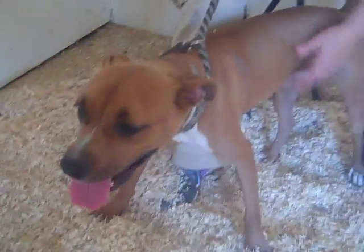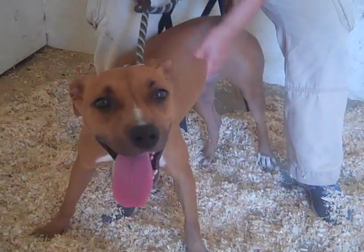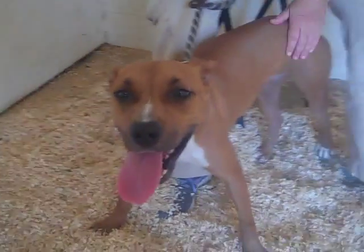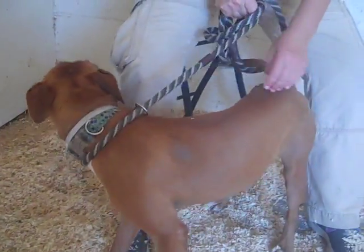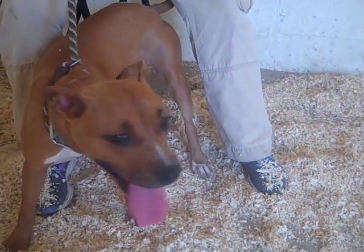She's adorable. She's tiny. She's only 32 pounds, and she's 2 years old already, so she's not going to grow anymore. This is truly a classic pocket pittie for you right here. She's adorable. She's a teeny bite-sized little pup.